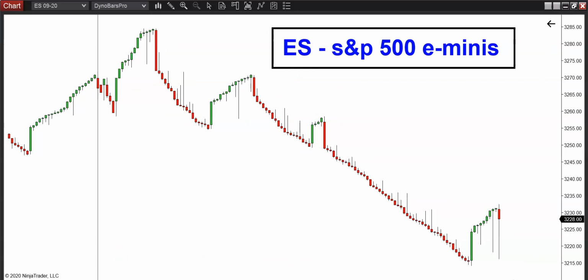Here's the S&P 500 E-minis. Another gorgeous chart. You had to trade through a little bit, right? There was a short signal, long signal, short signal, but you tell me, did the retracements happen across the board, right? You tell me. I don't know, I'm asking you.